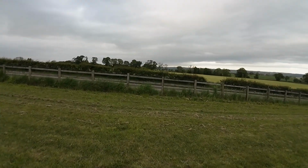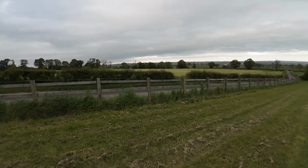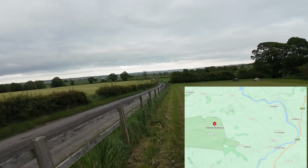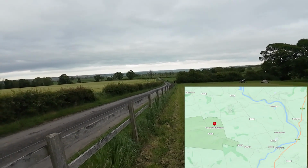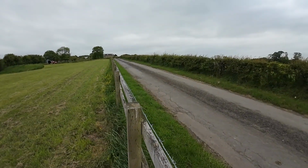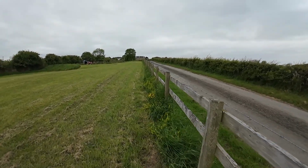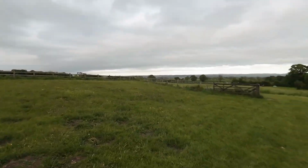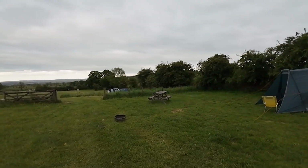Access to this site is basically up this farm road, and just down there is the little side road, and then you come up this farm road, which is tarmac, easy riding. So this is another good value campsite. It's £10 per person per night. The showers are free. You've got fire pits dotted around, and you've got the odd picnic bench as well.